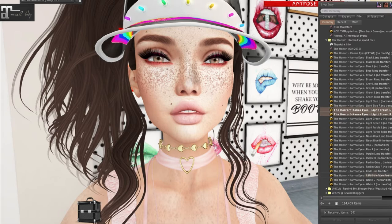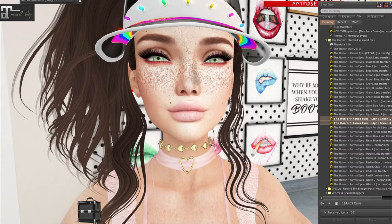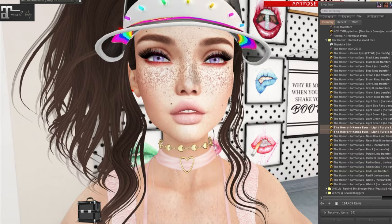Oh, wow. These are light green. Yes. I think I like the normal green a little bit better, but I really like these too. Let's do light purple. There's a lot of these. I want to drink my coffee, but I don't want to slurp. The purple is pretty too. Neon blue. I'm going to pause while this one rezzes for my coffee. Okay, there we go. There's the neon blue. Oh, my coffee's cold. We have pink.